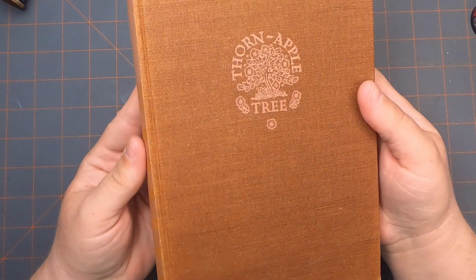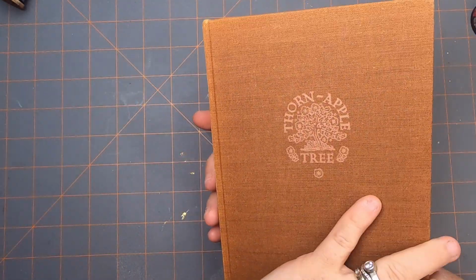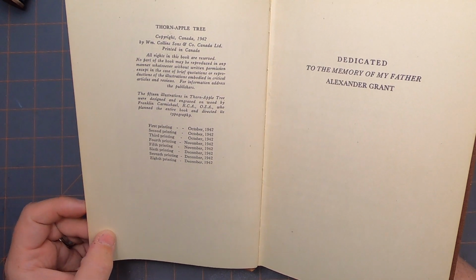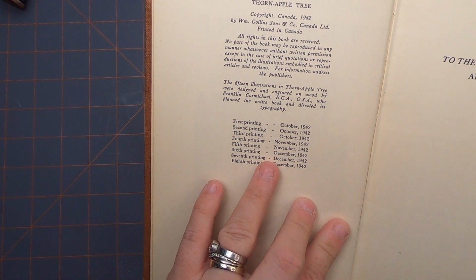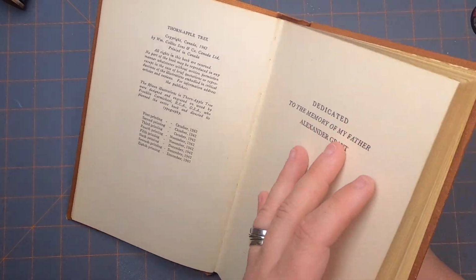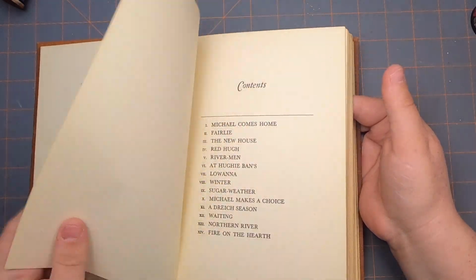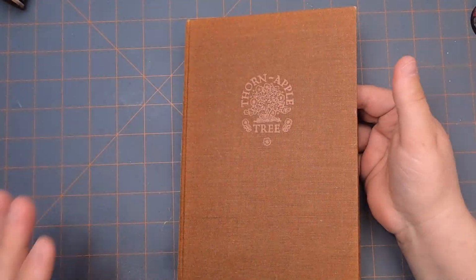Okay, then Thorn Apple Tree. Love the spine on this one. Just like the name too, Thorn Apple Tree. And it has nice end papers. It's by Grace Campbell, and it is from 1942. This is interesting, the first to the 8th printing all in 1942. This book must have been very popular to have so many printings in the same year. It's got that really nice thick paper in it that just feels like cloth. Ugh, I love this paper. It's got some black and white book plates in it.